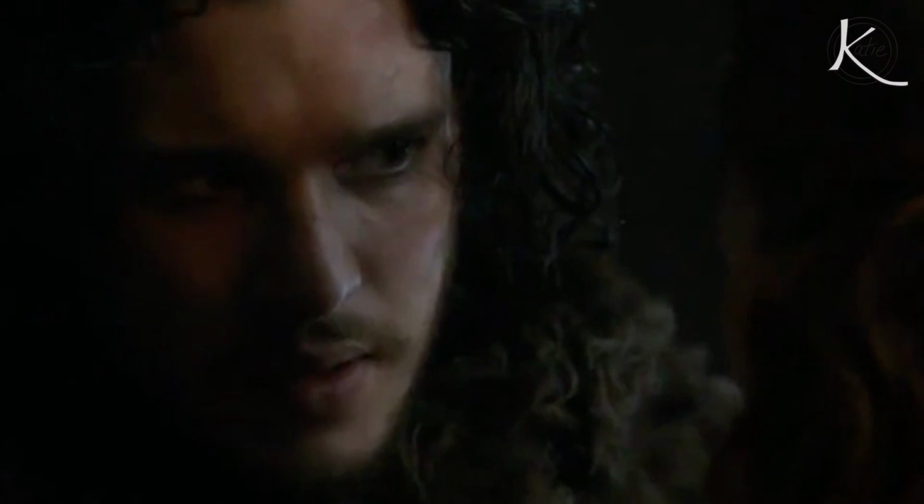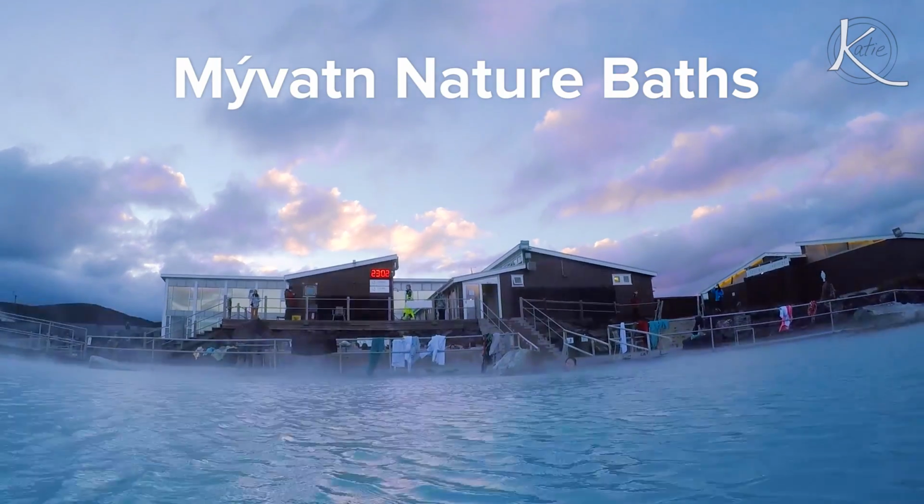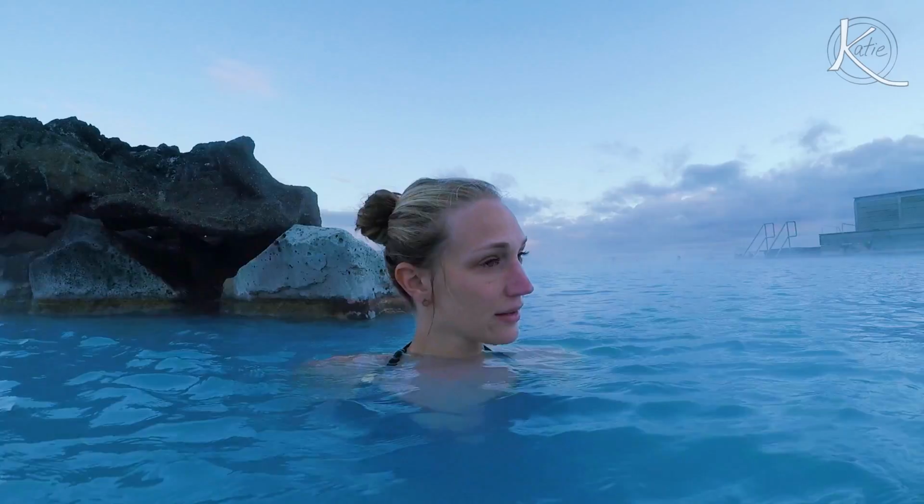Then we went to a nearby cave. And fun fact about what's happened in this cave is that Season 3, Episode 5 of Game of Thrones, this is where Jon Snow and his romantic interest, Ygritte, totally boned. We rounded out the day with a dip of our own in these nature baths, a geothermal pool that's pretty much one massive hot tub.